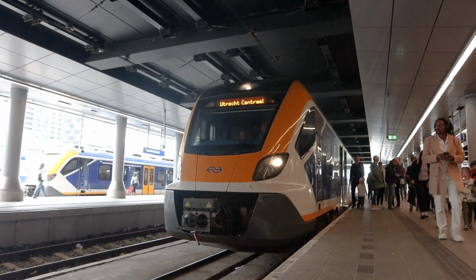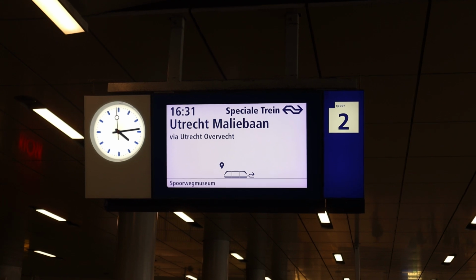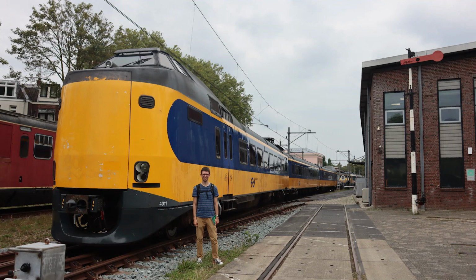Another interesting train service is the special train to the Dutch Railway Museum at Utrecht Maliebaan, which I can definitely recommend visiting if you are ever in this city.